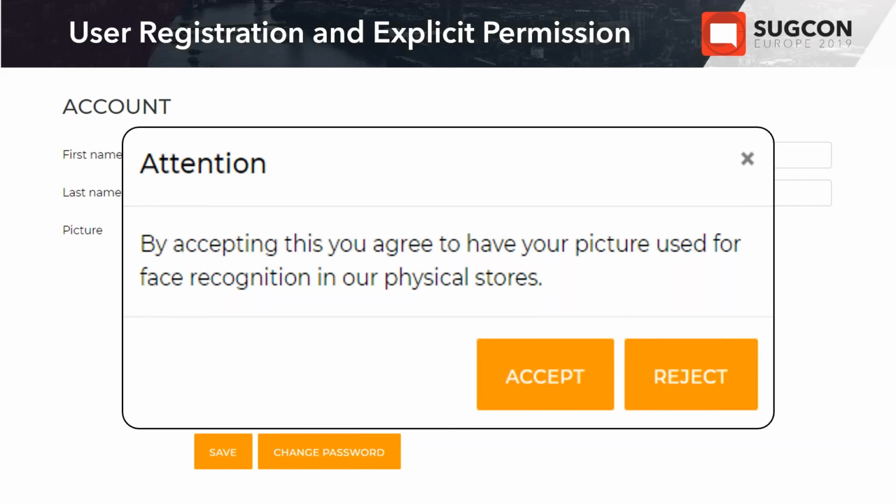This is very important, especially here in Europe, I guess, or not. Everywhere you have any kind of privacy protection regulation, one of the biggest obligations you have as a company is to be transparent.